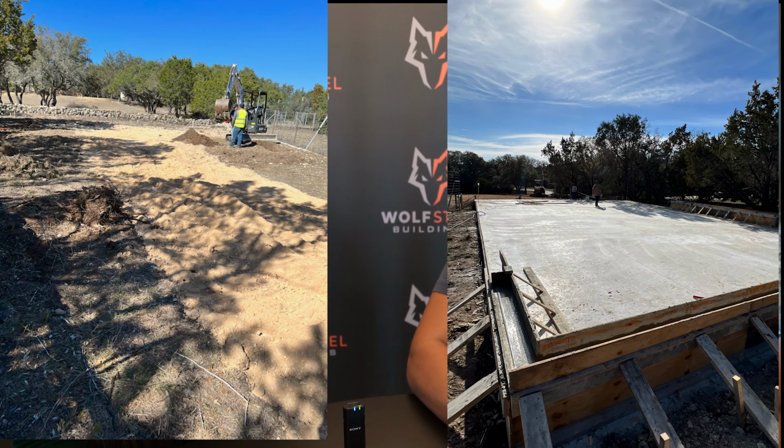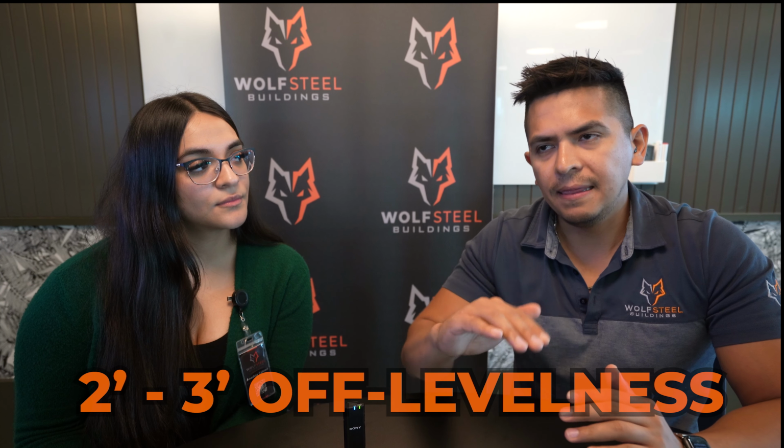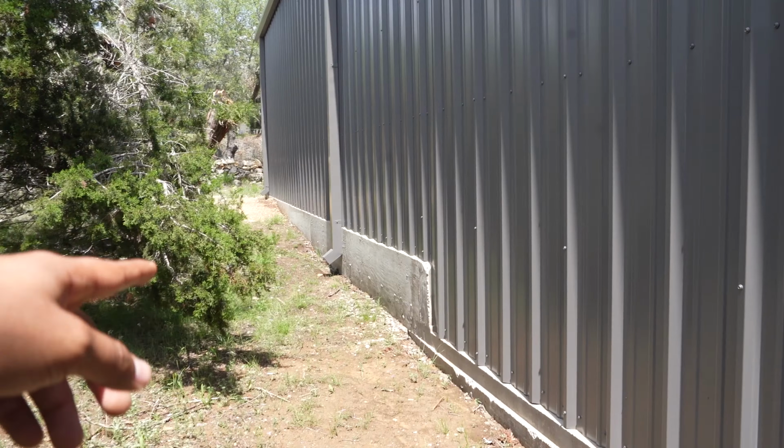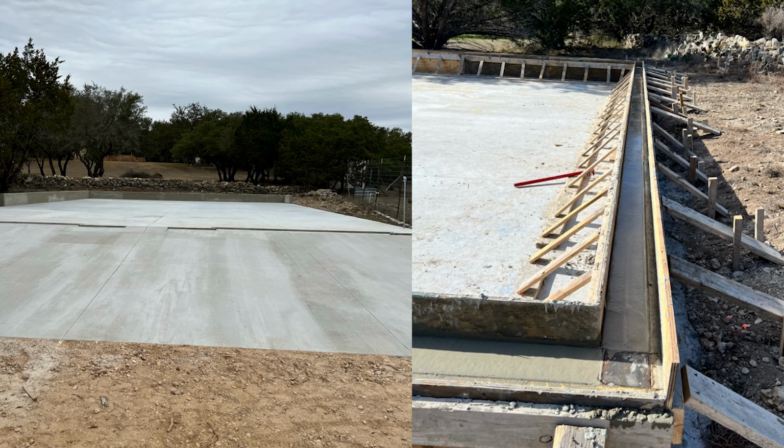Yeah, so let me tell you guys a little bit of the story. When we are pricing buildings, or at least the foundation, we have to go to the job site and really scope out what we are getting into. And he really had about 2 to 3 feet of off-levelness, and the property behind where the building is, it's like a hill, so all that water is just draining through where the building is at.